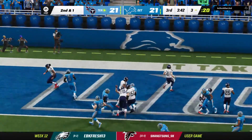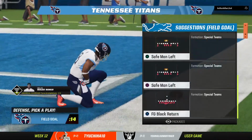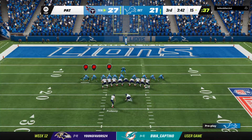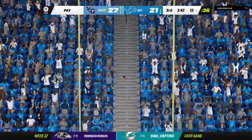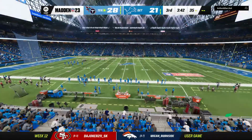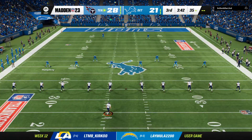And they'll keep leaning on the running game. Back to the ground. And he will take this one in for a Titans touchdown. A 3-yard touchdown run. And the Titans have taken the lead as they go right down the field and score on the opening drive of the second half. Extra point splits the uprights, and they will take a 7-point lead.